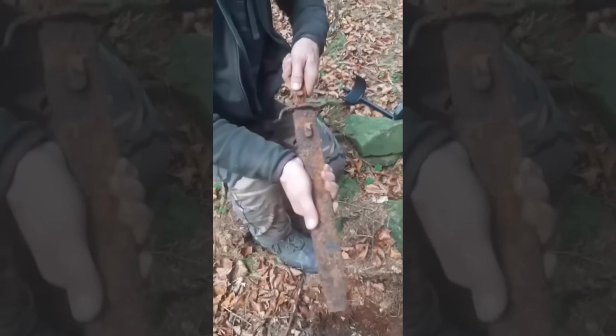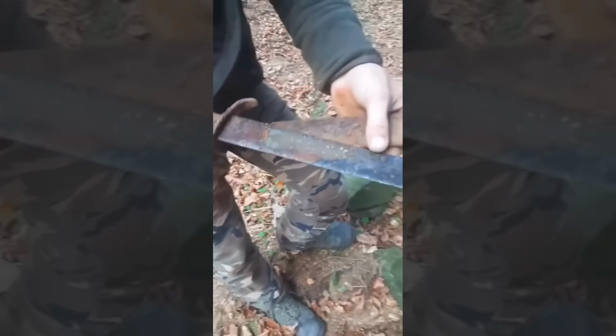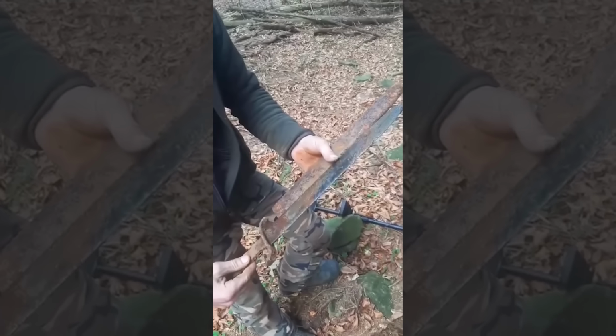A metal detectorist pulled this corroded blade from a forest floor, likely a 19th century infantry tessak, a sword-sized fighting knife about 70 centimeters long, once issued to soldiers as both a weapon and tool.